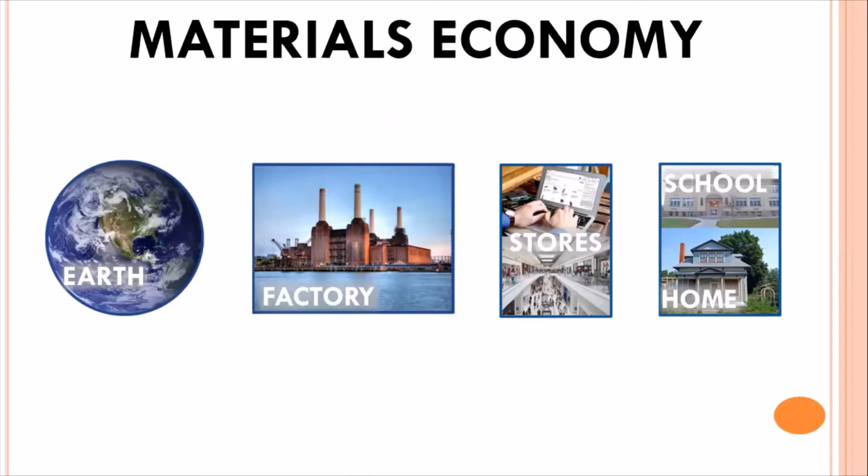The materials economy has a beginning and an end. It's just a straight line. We can't start on one step without going through the previous one. This isn't sustainable and is so different from the natural systems that support life on Earth.